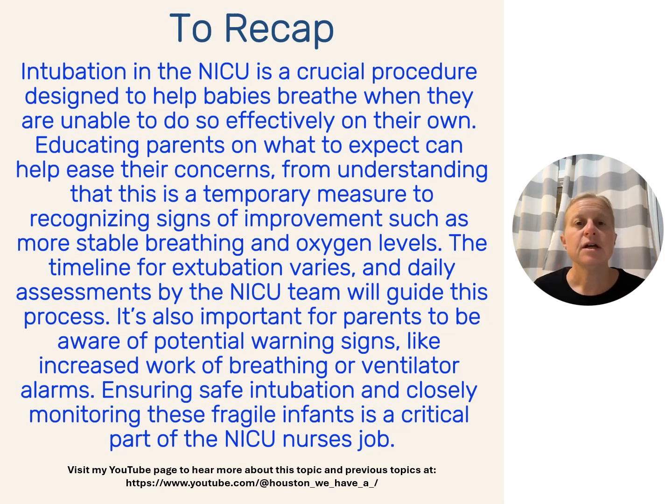So we know that intubation is a crucial procedure to help babies breathe when they're unable to do it on their own. Educating our parents, reminding them this timeline is going to vary, that we can't give them this answer of, hey, this is exactly how long your baby's going to be intubated, but these are some signs you can look for that your baby's doing better or that they're not doing as well.